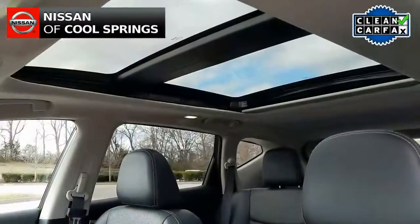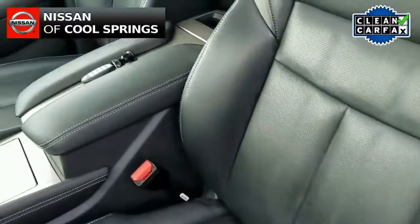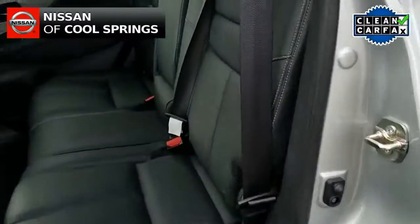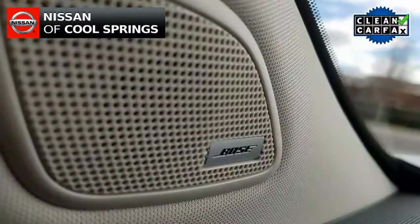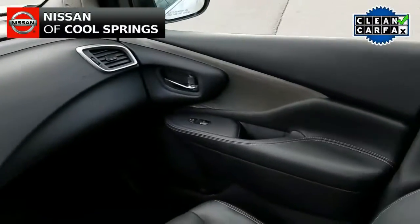Now, as we take a look inside, we see that it has a panoramic moonroof with a fantastic interior that features black leather throughout with heated and cooled front bucket seats and plenty of room for 3 passengers in back. The front seats are cooled and heated, and the second row seats are heated as well.